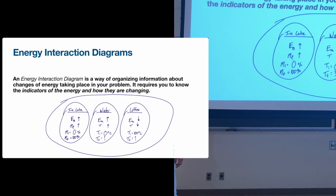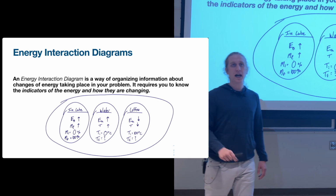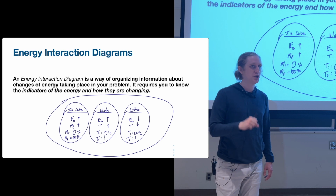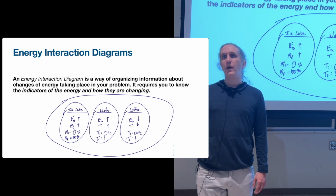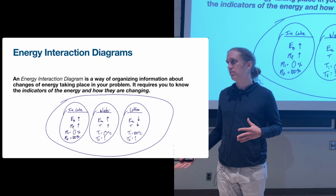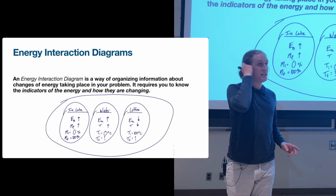The other thing that we saw, I didn't actually talk about it in lecture this week, but this was in the video that I asked you to watch, and you talked about it in DL, is this idea of an energy interaction diagram. An energy interaction diagram is a way of organizing information about your problem. And in some senses, it's a part of the solution.